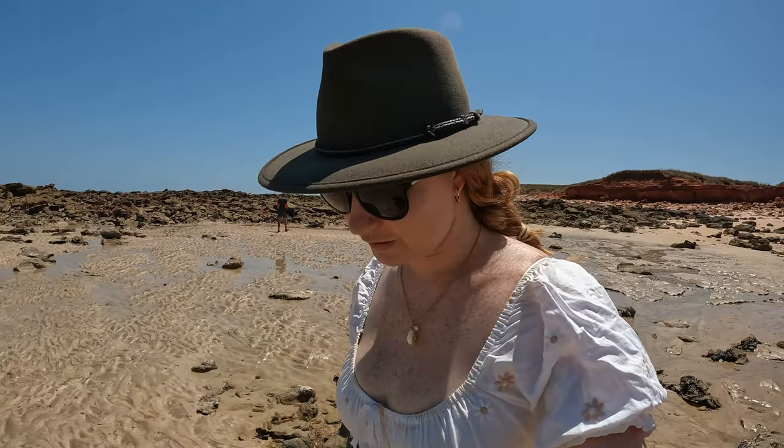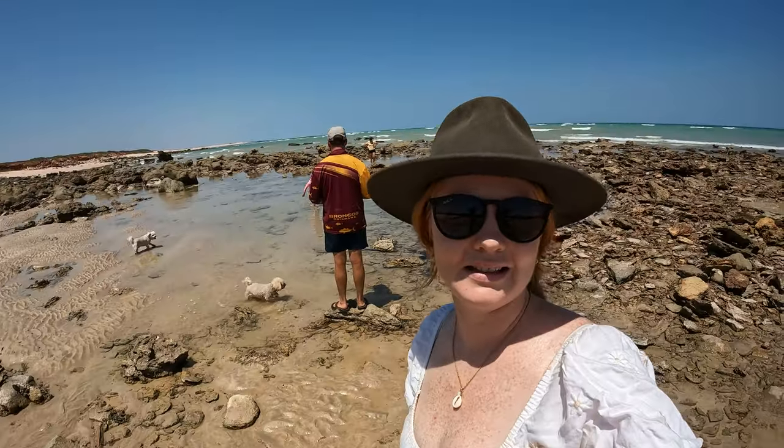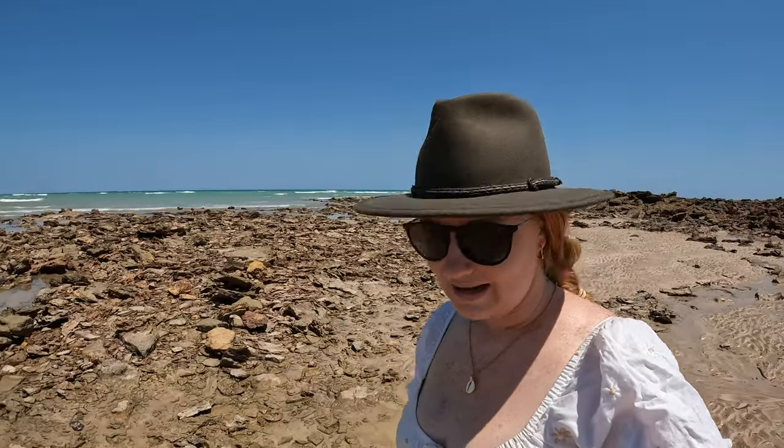We found the dinosaur footprints, so find the ferns and follow Wikicamps and it'll get you right there. Kids are now just enjoying the rock pools as the tide comes in. So there's plenty to do here. And then later on we're going to do a bit of a recce and check out James Price Point.